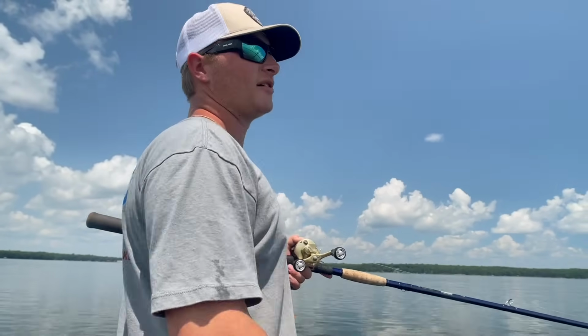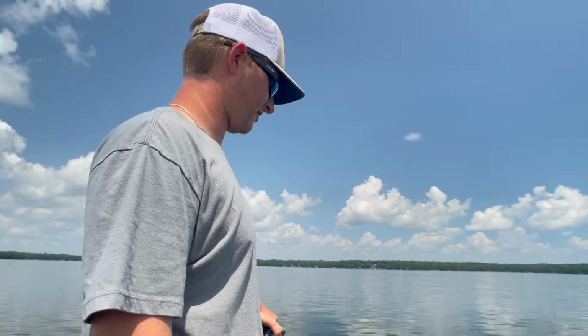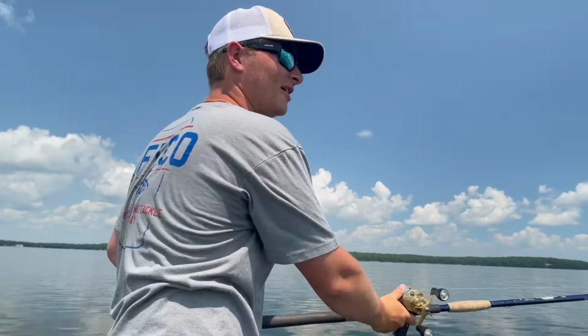I'm throwing it out, nice long cast, kind of medium retrieve. About halfway back, I'm burning it, and she hit it within 2 or 3 cranks of starting to burn it. So we might have something dialed in here. We've only been out for like 2 hours, like I said. So we're gonna get back at it. Hopefully we can get another one, and hopefully a big one, because this lake is supposed to have some big ones. If they're that pretty, I'm gonna be really happy.